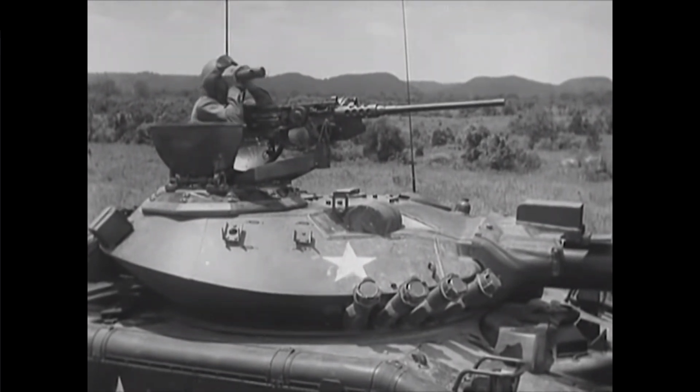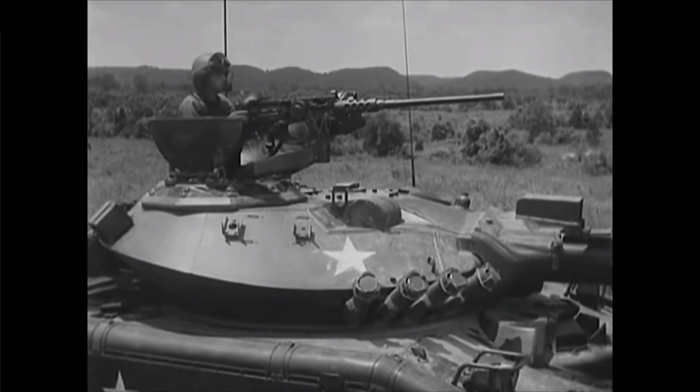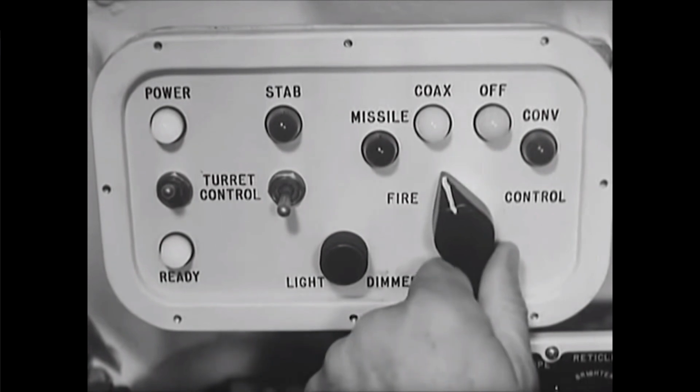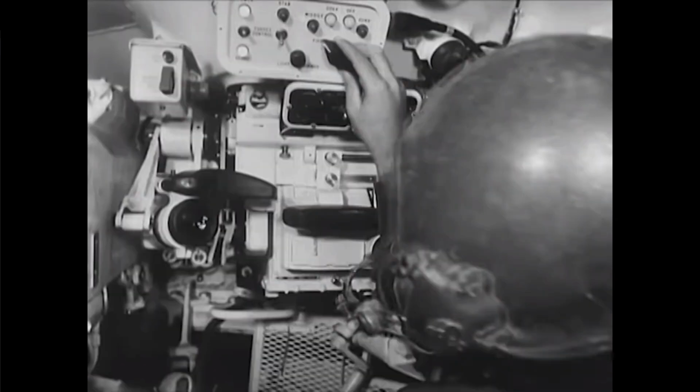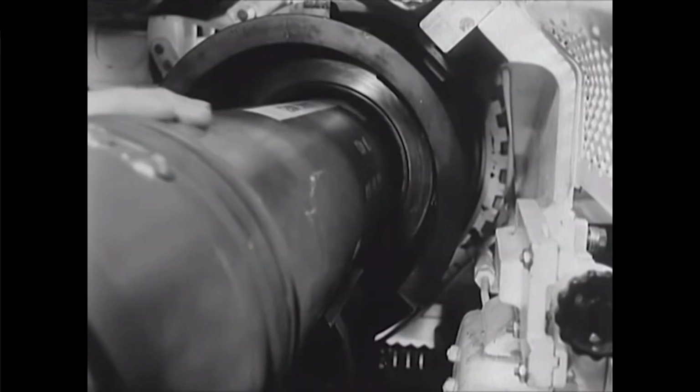But the missile was, of course, only effective against armoured targets. The gun had to be capable of firing high explosive rounds as well. Fortunately, it wasn't a huge problem, considering that the HE rounds needed less muzzle velocity than anything else. It was completely fine to simply fire them with reduced charges, just like the missiles.